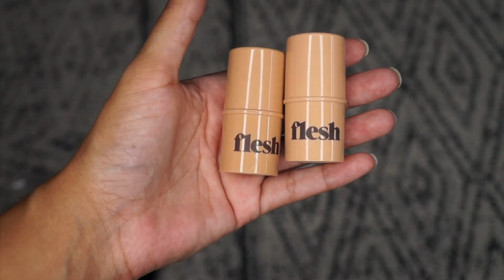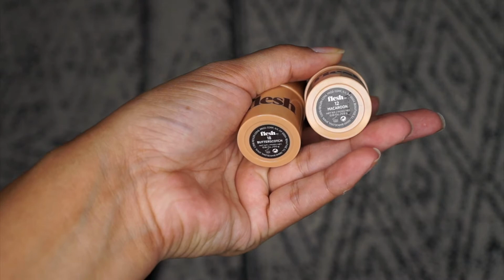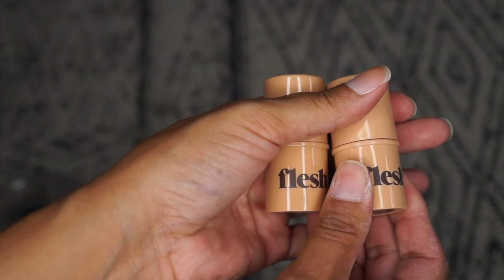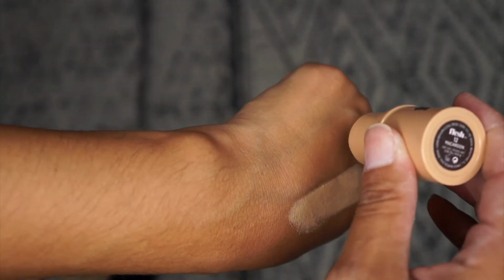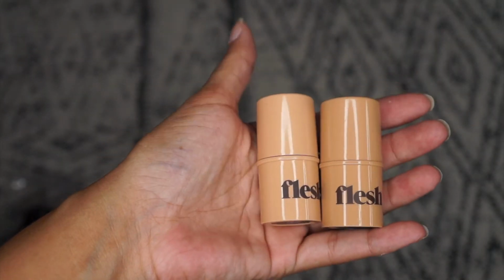Speaking of stick foundations, I did get the Revlon Flesh stick foundations. I have it in 18 Butterscotch and 12 Macaroon, and I also purchased these at Dollar Tree, and I wanted to give them another go, thinking maybe they might be a little different on the skin, maybe a different texture compared to the Wet n Wild one. I am going to go ahead and toss these out.